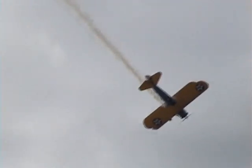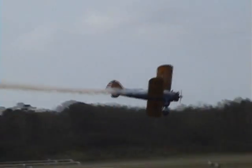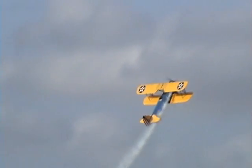But he's got to use the throttle, ailerons, rudders, and elevators, all to start and stop at the same altitude and airspeed.